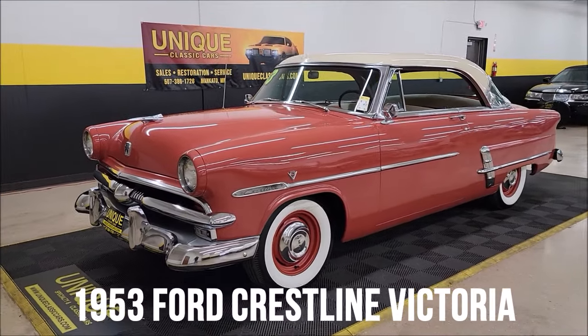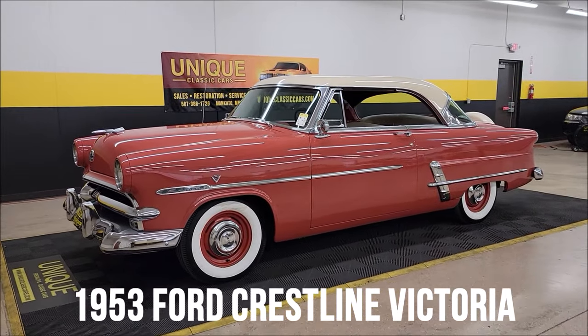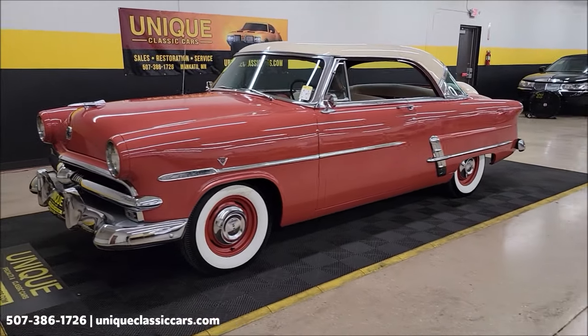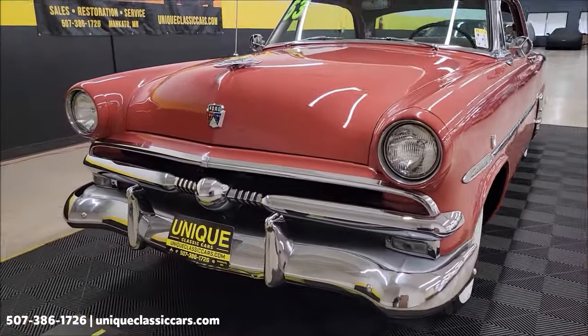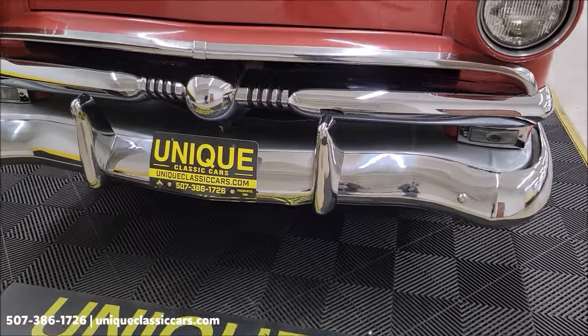1953 Ford Crestline Victoria here at Unique Specialty and Classics. Good looking two-door hardtop. 239 V8 power underneath the hood, paired up with a three-speed manual transmission with overdrive. Let's go ahead and take a look at the chrome. Bright work up front.